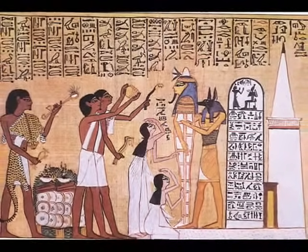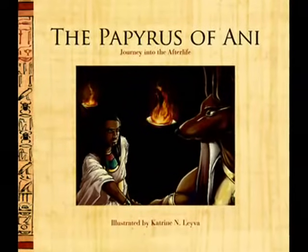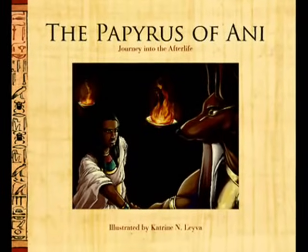One of the finest and most complete examples of this type of ancient Egyptian funerary text is titled the Papyrus of Ani.